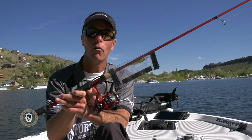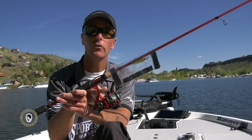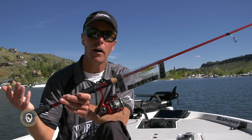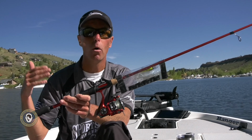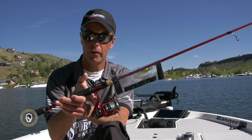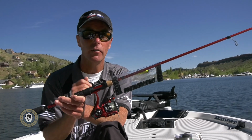I pair it with the Revo Rocket, again, for the high speed on the reel, so I can get tight on fish in a hurry and get my bait back in a hurry. As time goes on, I'm developing more and more of a preference for faster and faster reels. So this is the fastest spinning reel they make, and that's why it's on here right now.